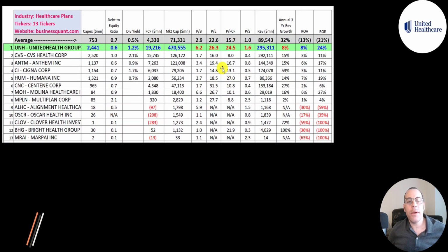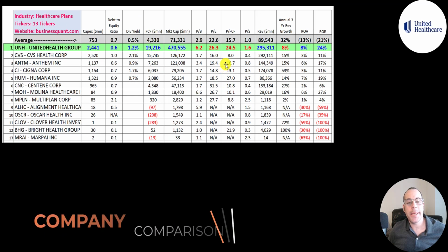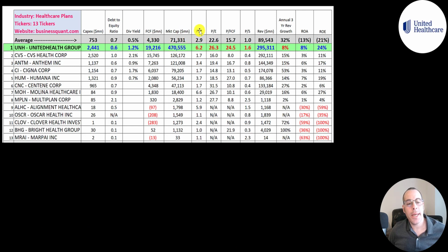The best way to look at ratios is to compare them to companies in the same industry. There are 13 companies in the same industry as UnitedHealth, and if they have a number in red, they're worse than the average. If they have a number in blue, they're better than the average. They spend a lot more than average in CapEx. They have a better debt to equity ratio. Their dividend is higher than average because a lot of companies in this industry do not pay a dividend. They generate the most free cash flow. They're the largest in terms of market cap.